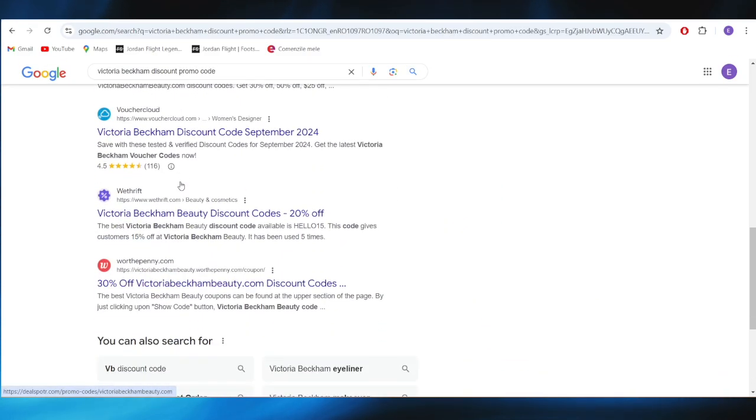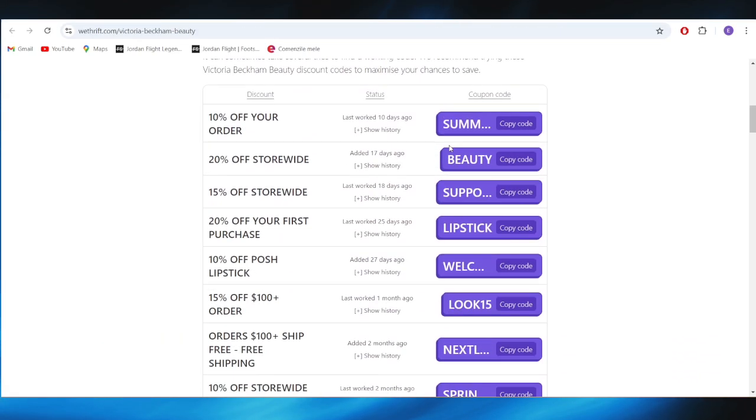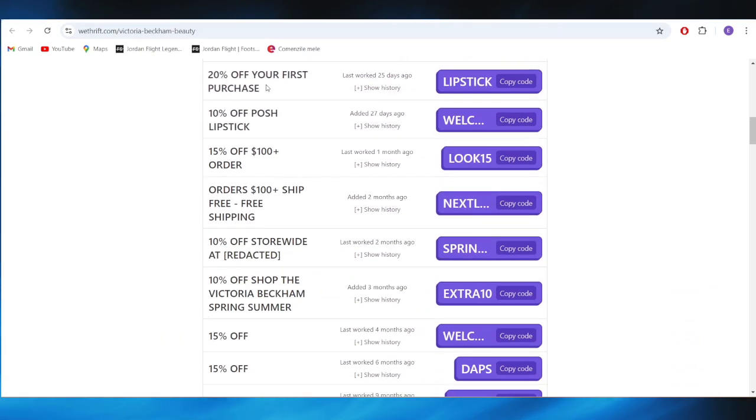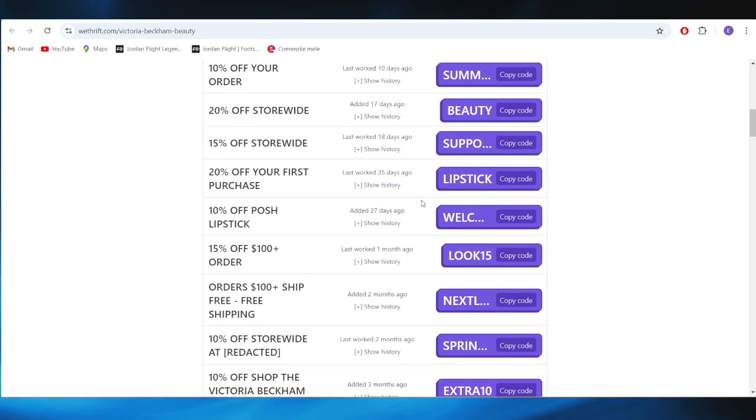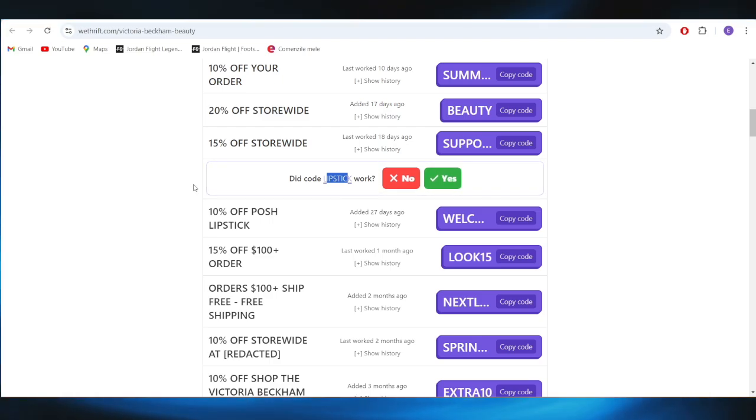Also, going back, if you scroll down a little bit, you should be able to find this website, which is called necessitate. As you can see, we also have some promo codes that you can use. For example, if you want to get this 20% discount on your first purchase, simply select copy code. And this is the promo code that you can copy and apply on your first purchase in order to get this discount.